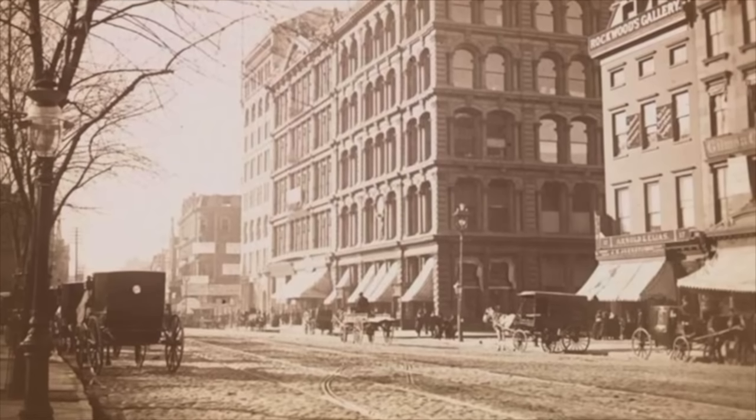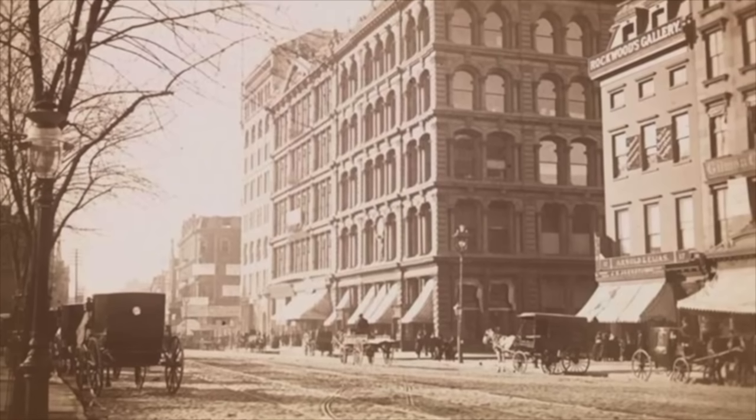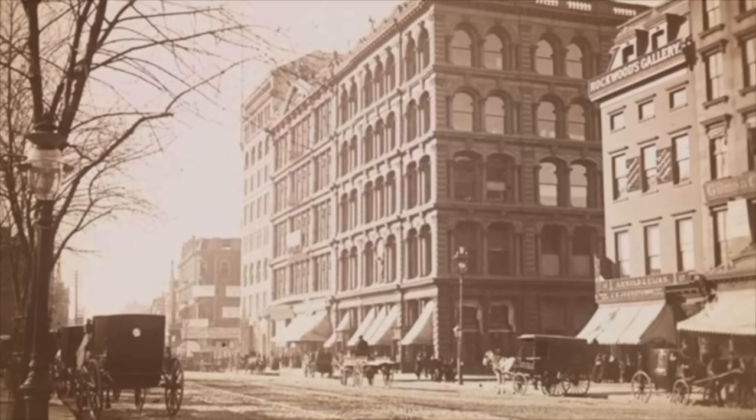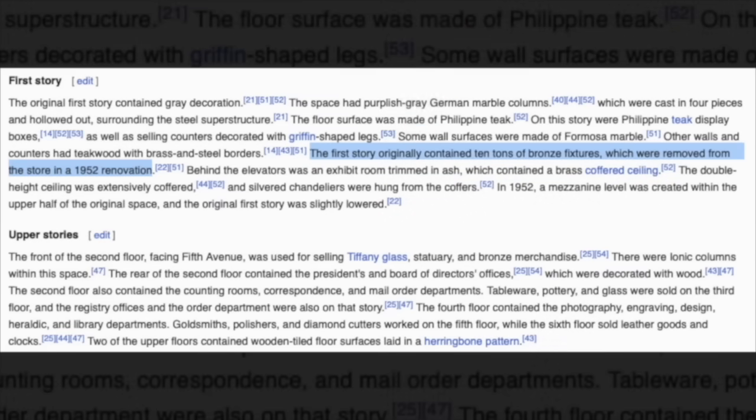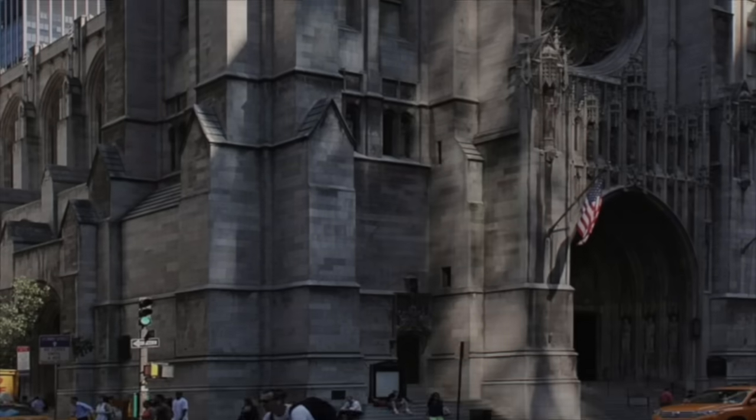Looking better than anything we ever construct today. And definitely everything that we build today in a year. This is a very believable and acceptable story. No. Where the first story of this building originally contained 10 tons of bronze fixtures, which was of course removed from the store in the 1952 renovation. And then we have this.